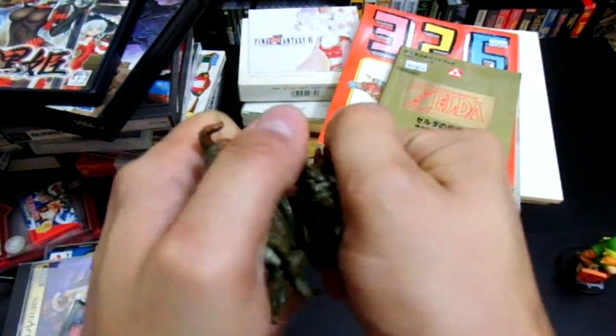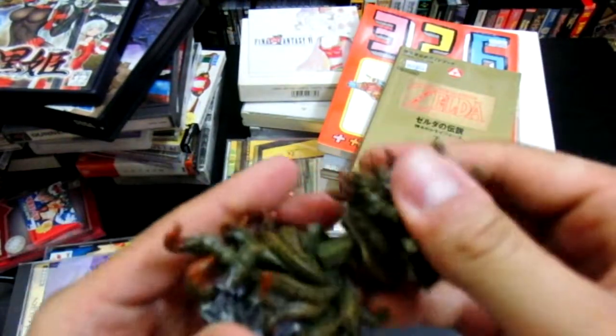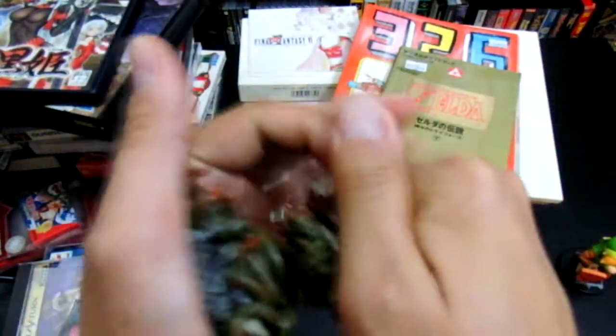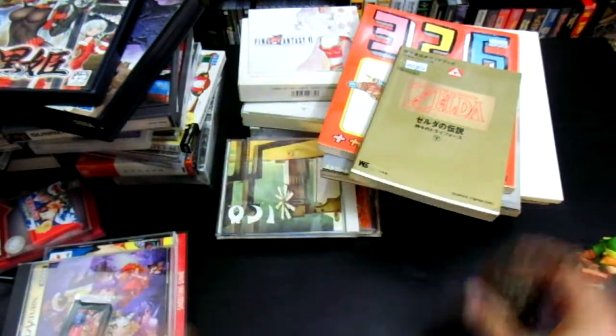I'm gonna pull his head off, I think. Get out there, you go. So yeah, just put it together. This one doesn't quite go in all the way, but it's enough where you don't really notice. So really awesome series of figures.